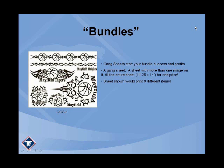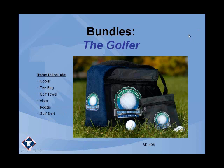Okay, so without further ado, keep in mind that what you're about to see we've just done with gang sheets. Let's talk about the golfer bundle. Here's a fun little bundle to do. Again, these are all simple items that we've gotten from garment wholesalers in our industry. No secrets or anything like that. What we've done here is we haven't even gone the gang sheet route, to be totally honest with you. In this case, we just used our CAD print opaque, and we've decorated coolers, tea bags, golf towels.